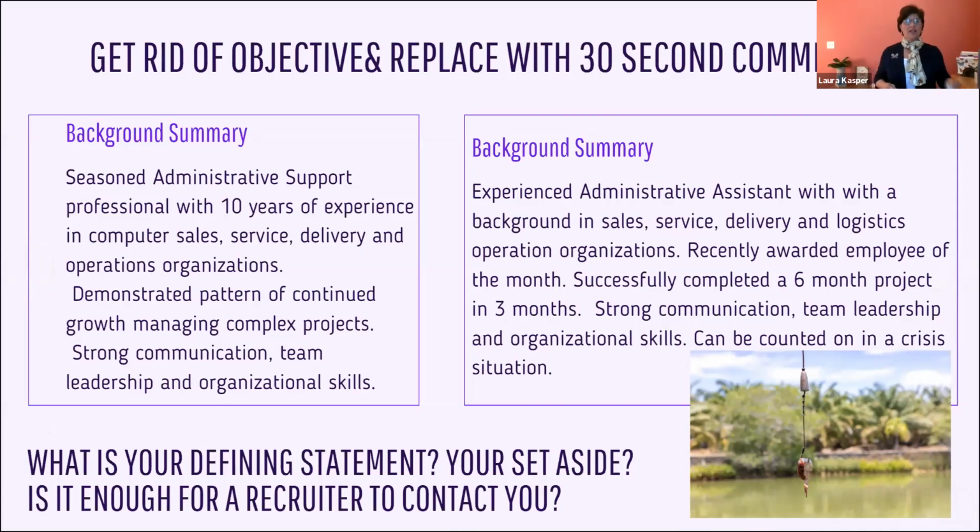But on the one side here, you see kind of more of a boring background summary. Everybody's a team player. Everybody has great organizational skills. But what makes you stand out? What's your defining statement? What is your set aside? What is it that makes you different from your peers doing the same job? What have you been commended with over the years?